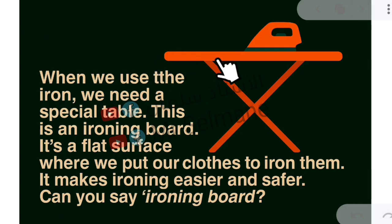Ironing board. When we use the iron, we need a special table. This is an ironing board. It's a flat surface where we put our clothes to iron them. It makes ironing easier and safer. Can you say ironing board?